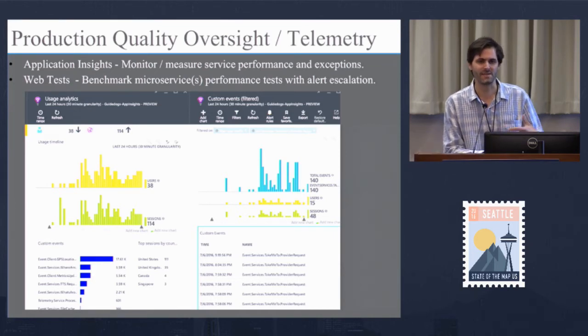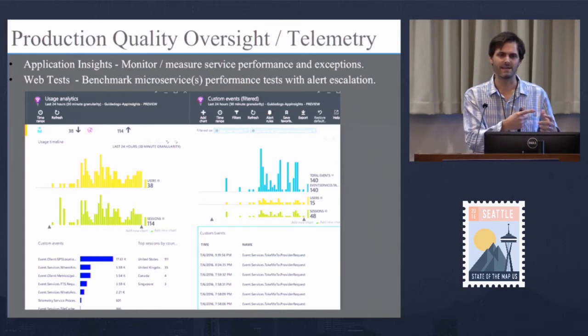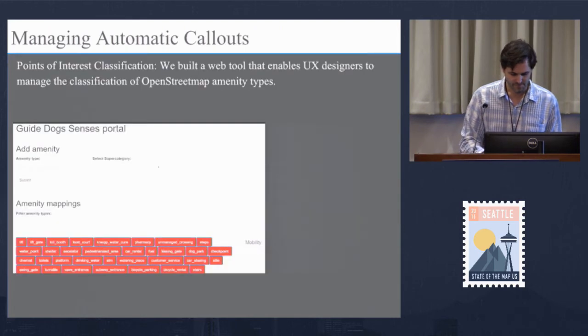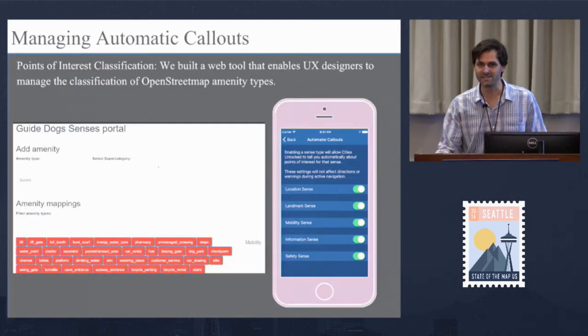And you're able to set up web tests to get alerted in the event that a certain service, a certain dependency, is exceeding a threshold. So you're able to benchmark your services. So we do call out a lot in order to manage that.